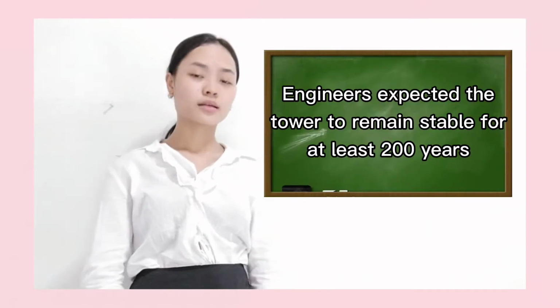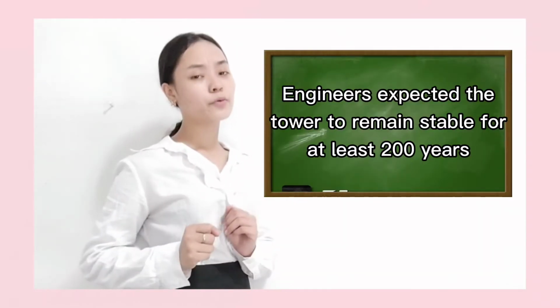The tower continued to straighten without further excavation until May 2008. Sensors showed that the motion had finally stopped at a total improvement of 19 inches. Engineers expected the tower to remain stable for at least 200 years.